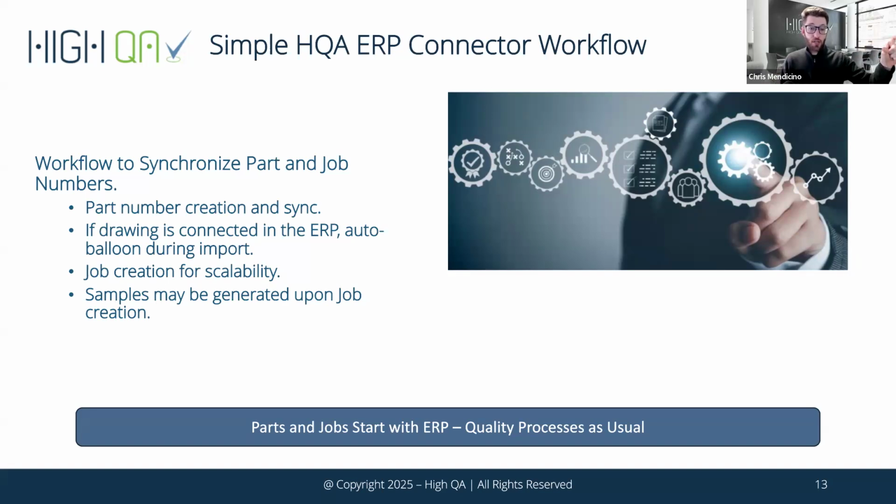As you generate jobs in your ERP, you can have those jobs generated in Hi QA. You can either do that as pulling up a menu and saying, yes, I want to push this to Hi QA, and have it be a manual trigger. Or there's some scenarios where we can even fully automate it so that you just set a flag in your ERP system and you say, this job is ready to go, right?